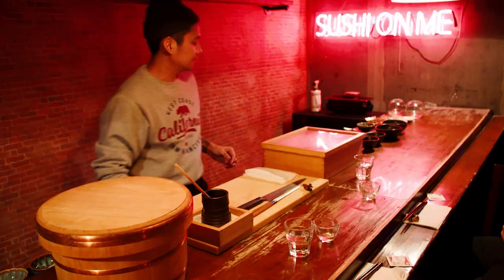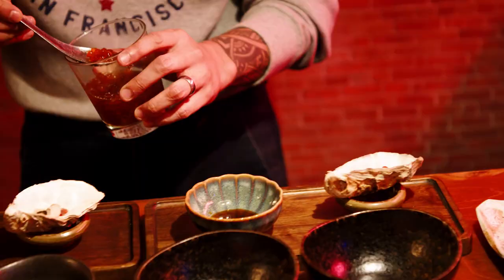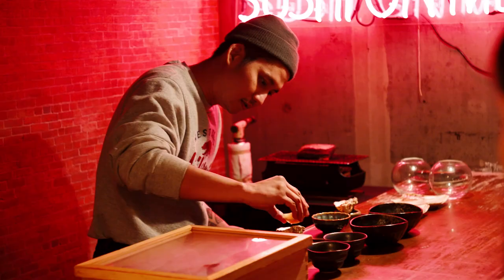We're gonna start. The first appetizer is a Kumamoto oyster. Kumamoto oyster is a Japanese oyster. You marinate with the sake, mirin, and soy sauce. We're gonna put some Thai flavor. It's a chili garlic. Do you change up the menu or do you mainly keep the same dishes?